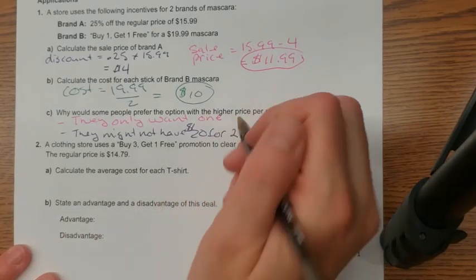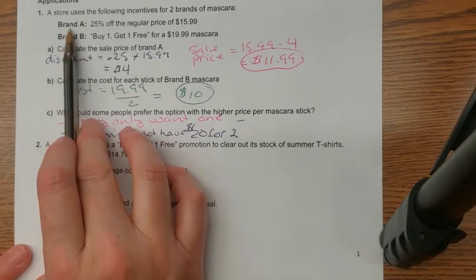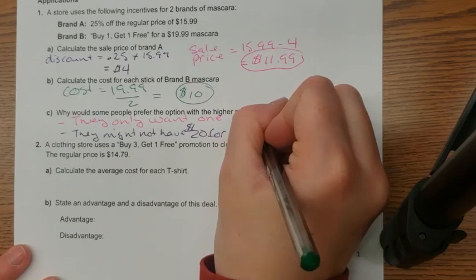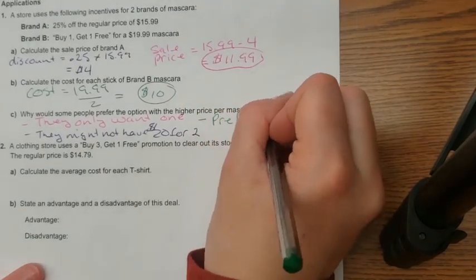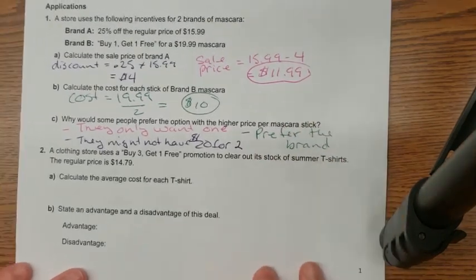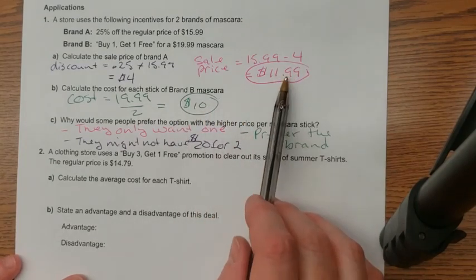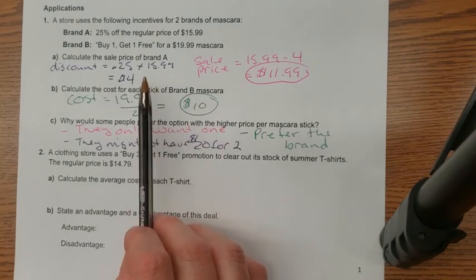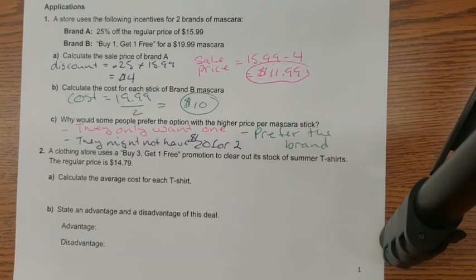Another reason could be that they're 2 different brands of mascara. Maybe they actually like brand A better. So sometimes, even though we know one is cheaper than the other, there might be reasons that you go for the more expensive one. What you want to do is always figure out how much it costs for one, and compare. There are a couple more questions I want you to try on your own.